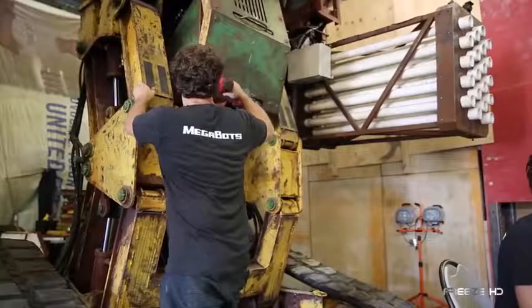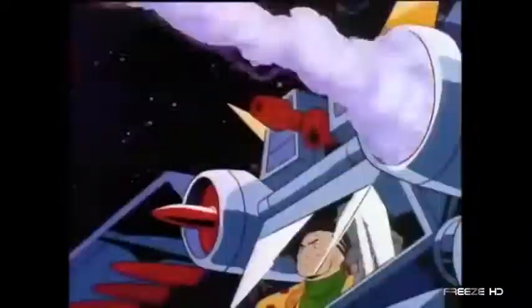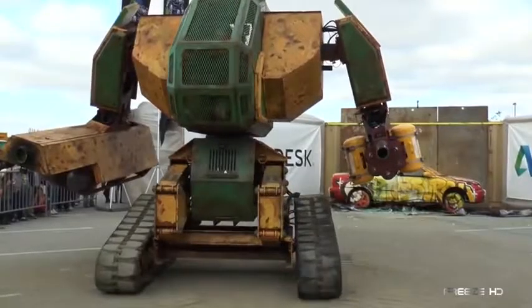A real-life rumble between the world's 2 giant operational superbots is on. 2 machines enter, 1 machine leaves. In the end, there can be only one. We'll keep you posted.